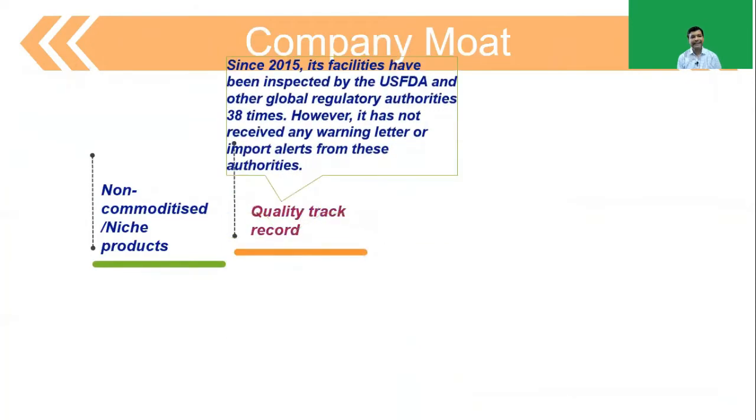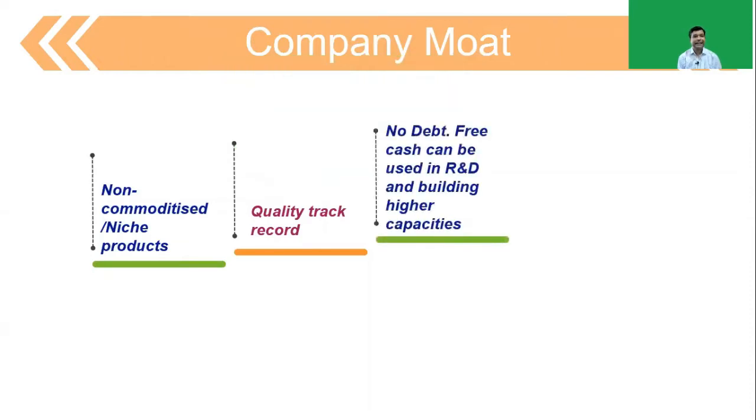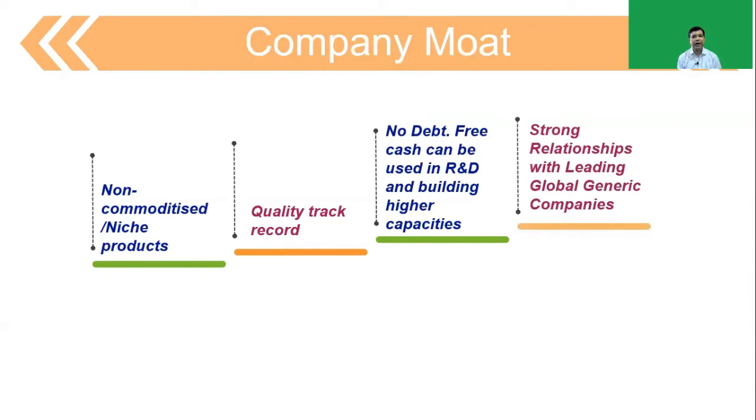Quality track record. Friends, we saw the company has received zero warning letters or zero import alerts since 2015, and its manufacturing facilities have been inspected more than 38 times by leading global regulators like USFDA, Health Canada, etc. It is a completely debt-free company, and it can utilize its free cash in R&D and building higher capacity. It has strong relationships with leading global generic pharma companies. Friends, we saw that out of the 20 bigger generic pharma companies, 16 companies are clients of Glenmark Life Sciences. So this clearly shows the brand and reputation that GLS has with its client base.